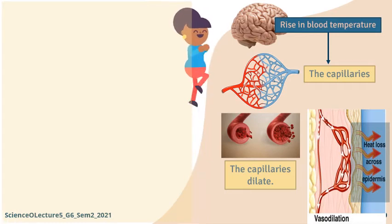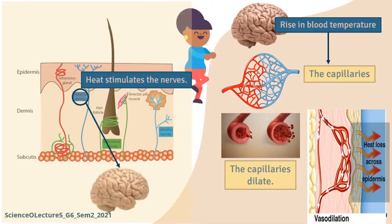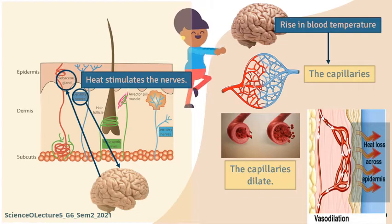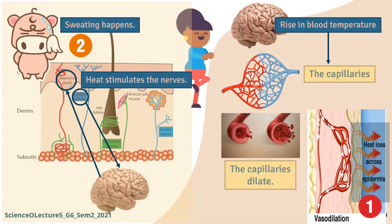And this way, you lose heat through the skin. Second way to lose the extra heat: the nerves in the skin feel the rise of temperature. They send the message to the brain. The brain sends a message back to the sweat glands, and it orders them to sweat, and then you sweat to remove the extra heat. Two ways to lose extra heat: one, by losing heat through the skin after the dilation of capillaries; two, by sweating.